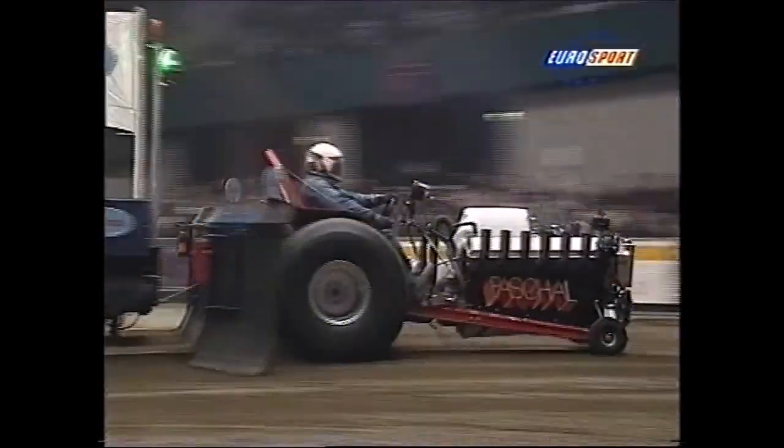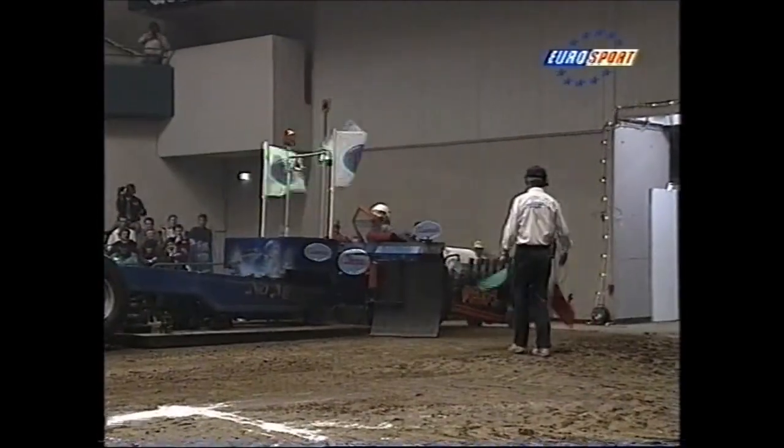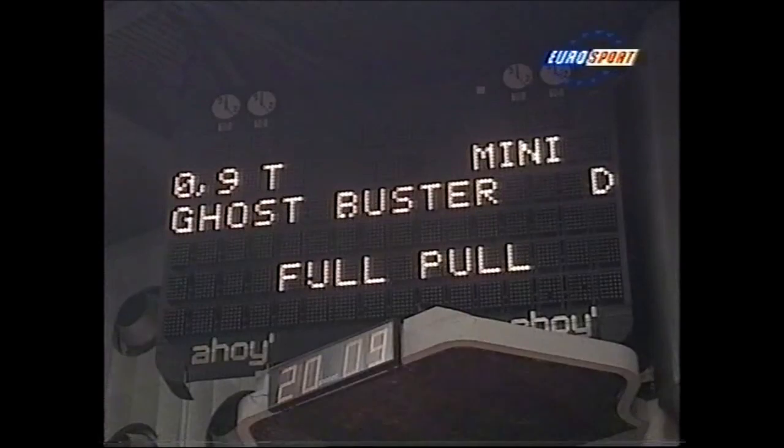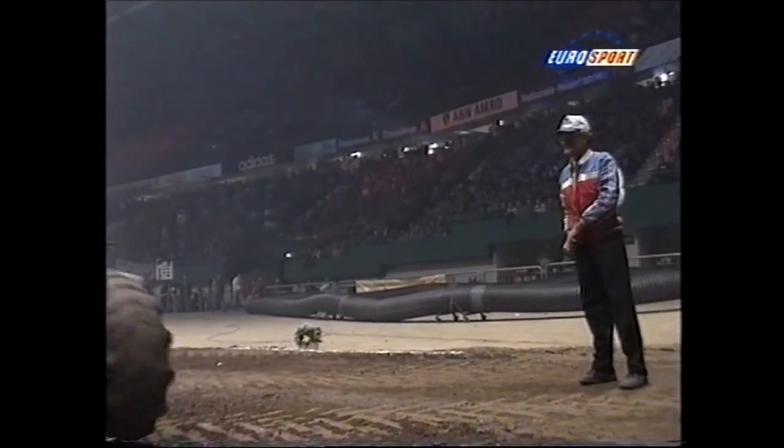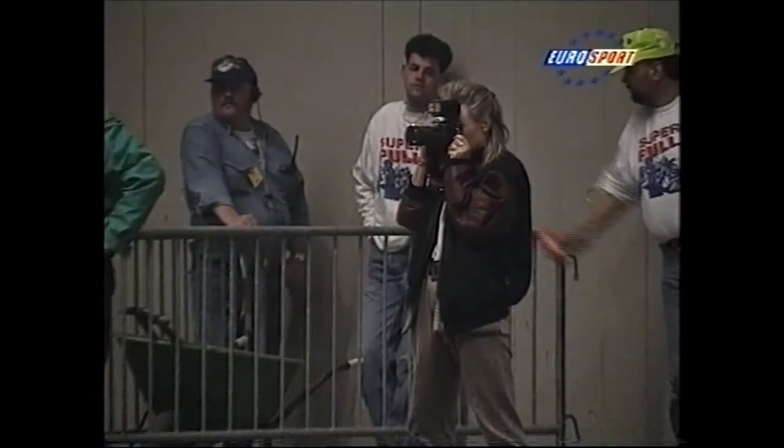And Helmut knows the way to do it. Ghostbuster roars into the pull-off with the fastest of the full pulls, 8.51 seconds his time. Carl Sofersengen is the first to run in Mini Breaker from Norway, unable to run in the European Championship pull-off because his engine broke. Can he get revenge today?